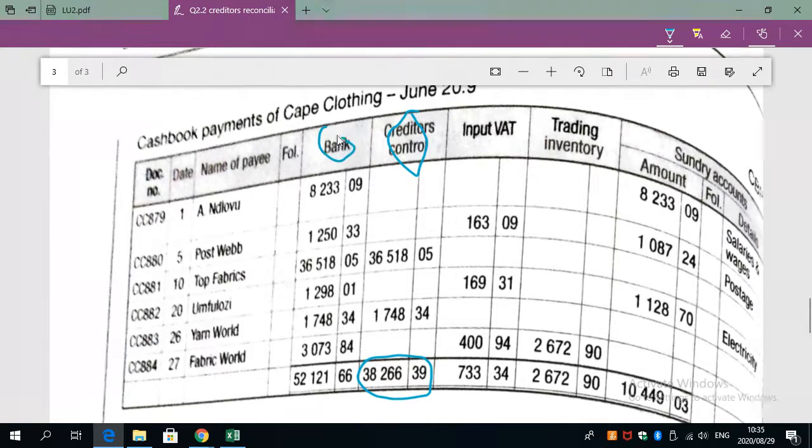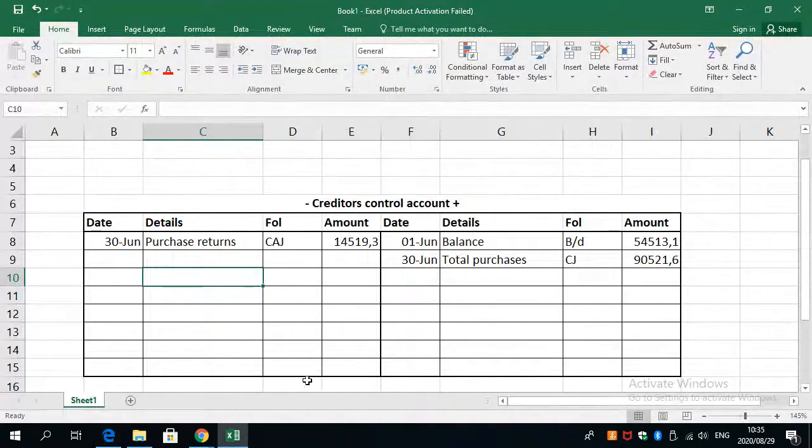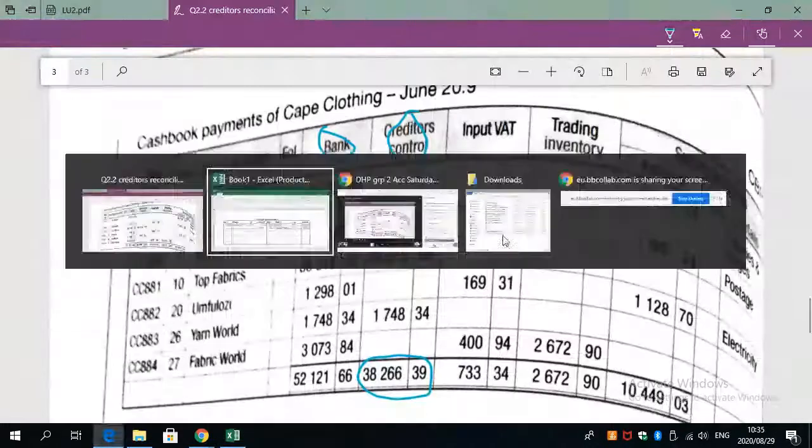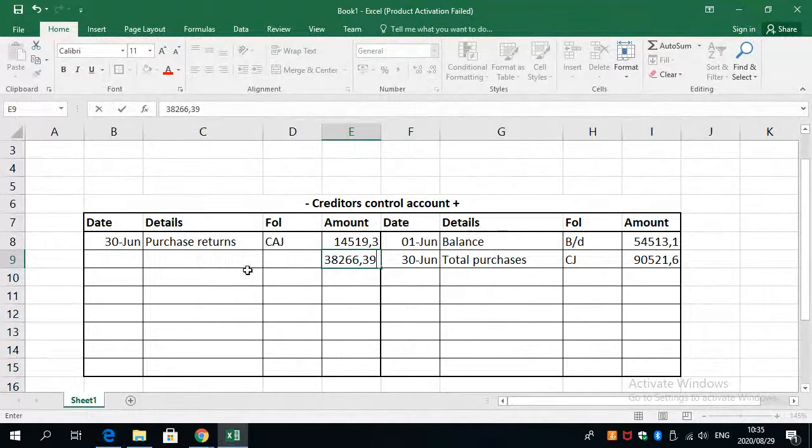The bank includes a lot of things. It includes people that are not even our suppliers, includes all payments that we made. So we are only concerned with the creditors on this one. So we took this one, 38,266. That's the payment that we made. So I'm just going to write it here, 38,266.89. This comes from cash book payment, 30 June.